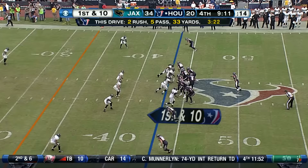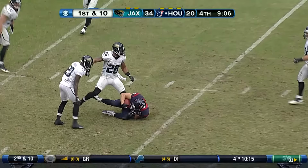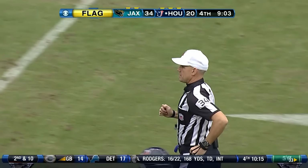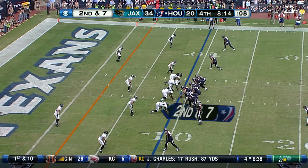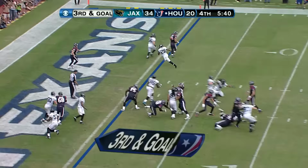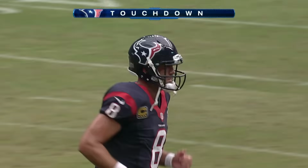Shot. A little deeper in the seam. And that's back to Graham, who hangs on to the football. And that's the flag we thought we might see earlier. But this is a defenseless receiver getting hit up high. Second and seven. Get a first down at the two. Third and goal. Shot. Touchdown. Garrett Graham all alone. He slipped free.